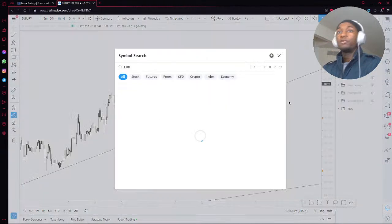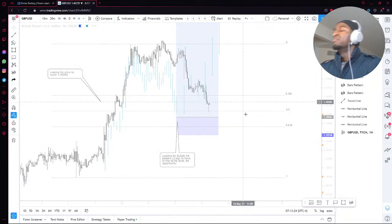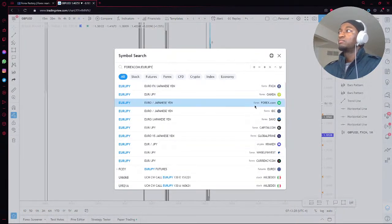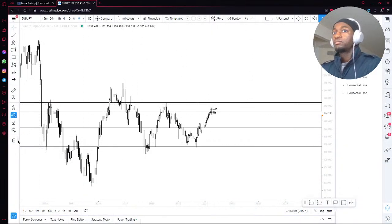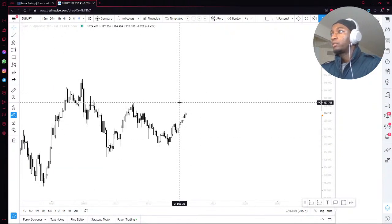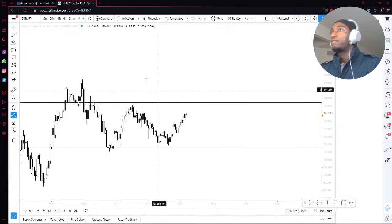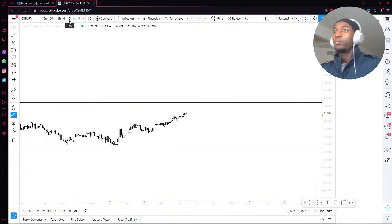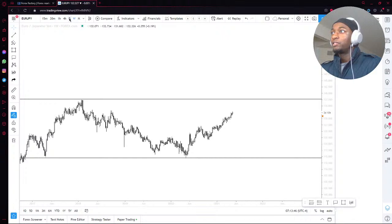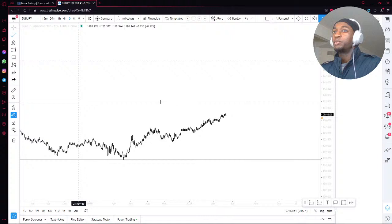All right, now let's do the full markup. Okay, EURJPY, we got a horizontal line up here, a horizontal line down here. It looks like we have an uptrend on a lower time frame. On the weekly time frame, I don't want to draw it. I want to draw it on the daily. So on the daily time frame, I will draw it.